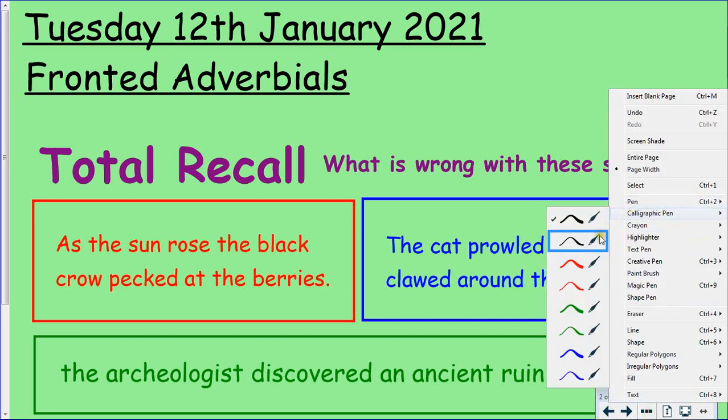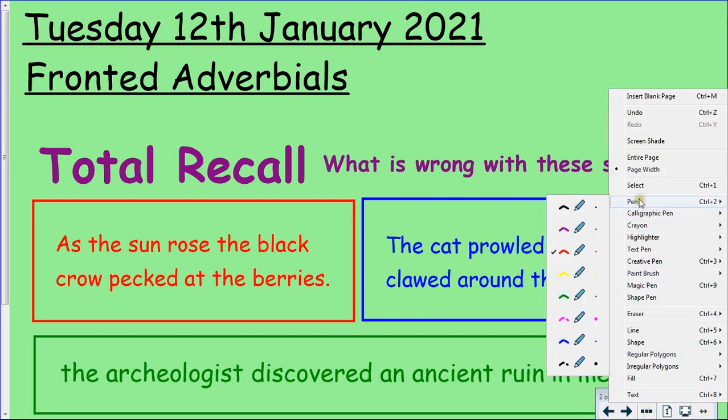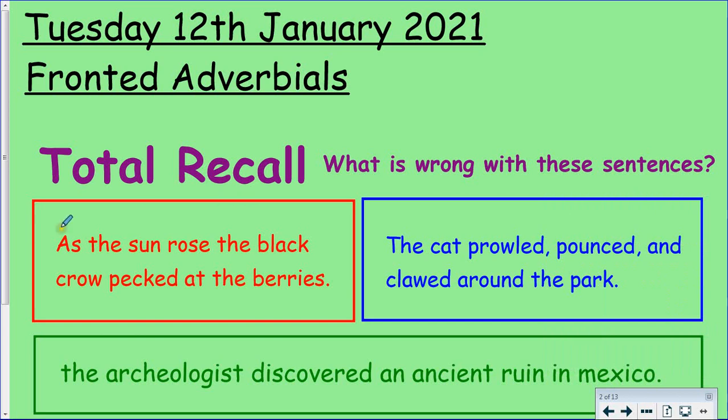Okay, let's go through the answers. So hopefully you will have noticed that this has a fronted adverbial. As the sun rose, comma, the black crow pecked at the berries. And that's today's title. Today we're going to be looking at how to use fronted adverbials.